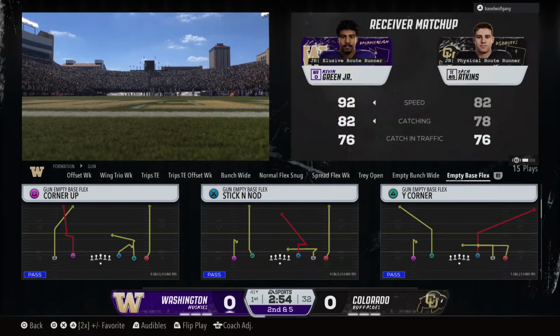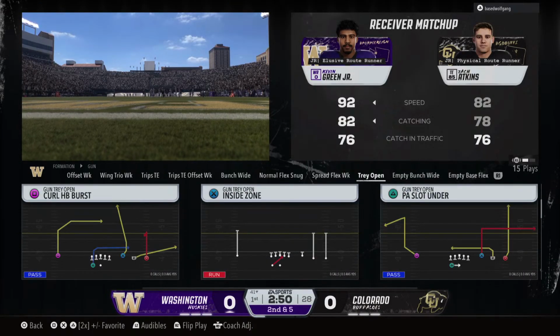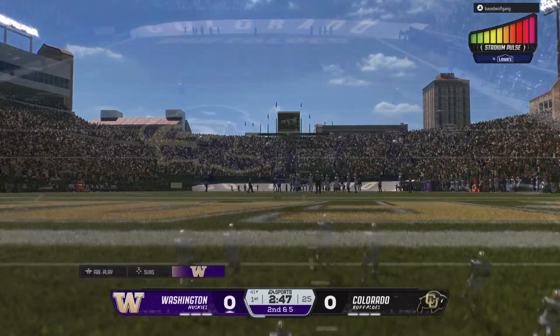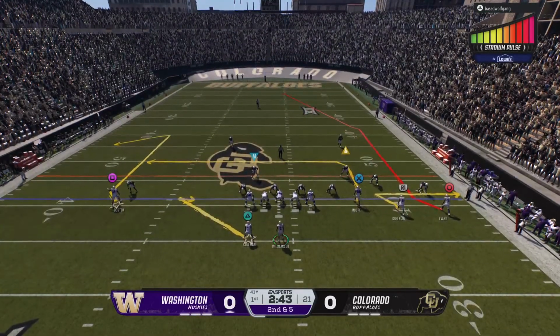Than he did here, but it was still a positive game. Got some of the work done on first. Now let's see what they have on second down.